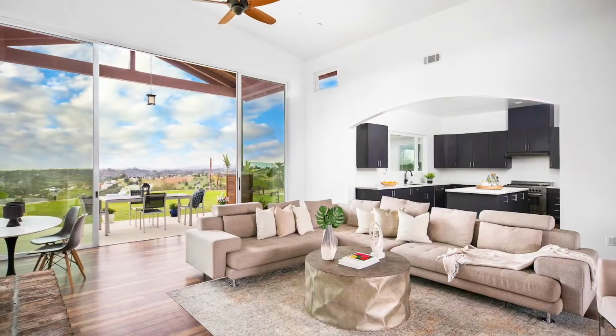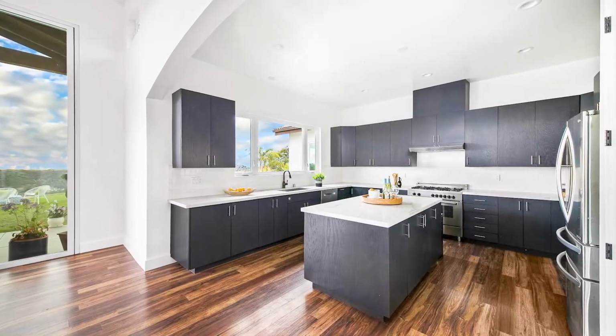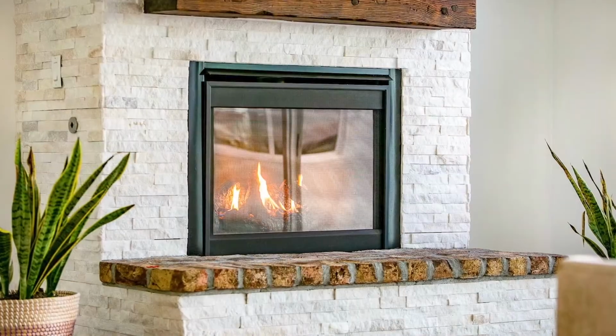Wow. Tremendous savings. And give us an overview of some of the entertaining spaces in the home. Some of the entertaining inside, there's a formal dining room, and the living room, which is considered a great room, your kitchen, your dining room, and just inside and outside. So you've got the front area where you have the koi pond, there's a fire pit there, and plenty of room to entertain.